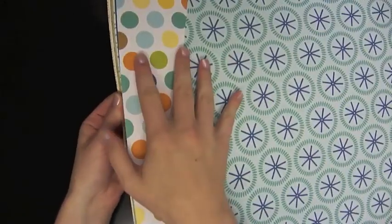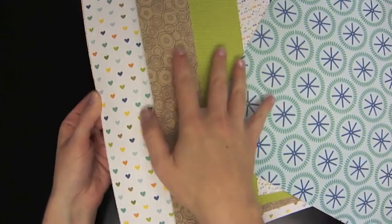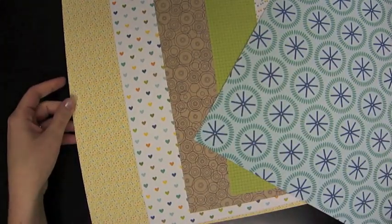And here we'll see the B-sides of the pattern papers. The musical notes are hand-drawn and doodled, and I love those tiny little hearts that we see.